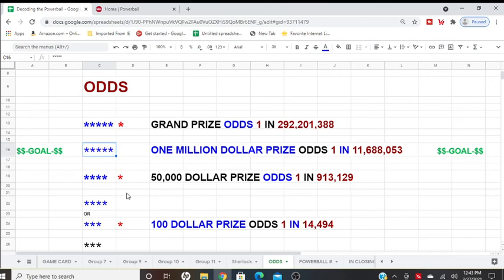Okay, so another great prize to win would be 4 white ball numbers and a red ball. That pays 50,000 plus the power play if you play it. And you can see that the odds are just about 1 in a million. Okay, so you can see that the odds are really steep.